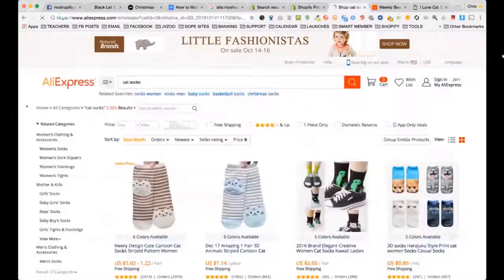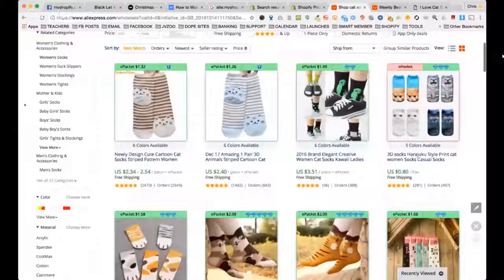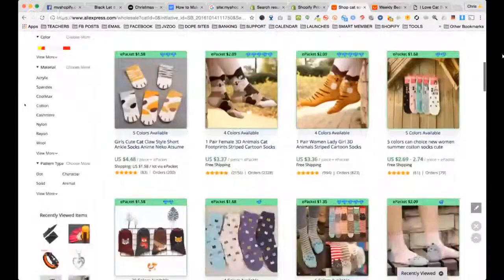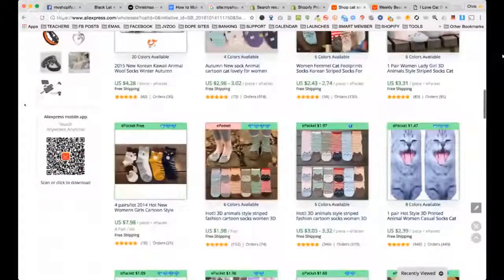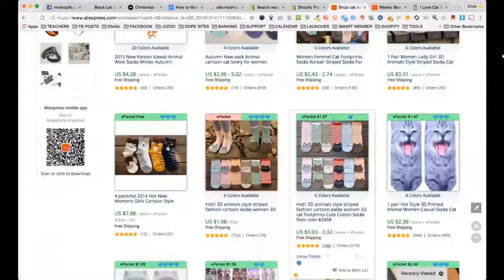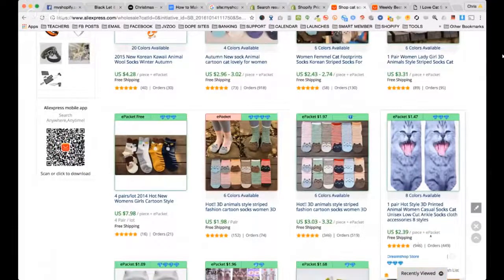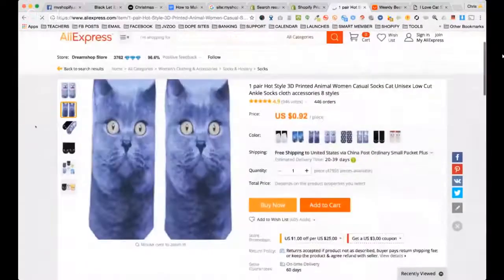And look at this. This site has products that you can feature on your site. So if you had a site all about cat socks or whatever it is, look at all this stuff. You can have all of this on your store. You can feature it. You may not want to feature all of it. I'll explain more. But look at this. This has 346 feedback reviews, 5 stars. This has 946 5-star feedback reviews. So this one is reviewed really well.